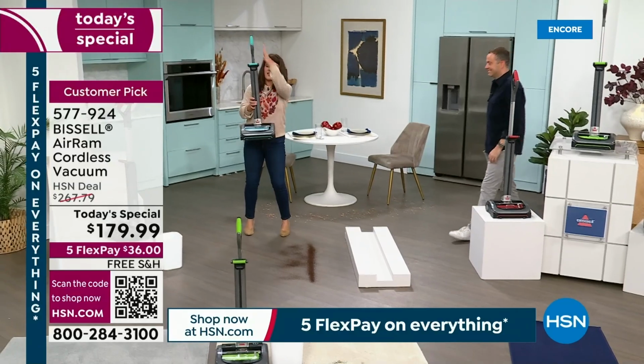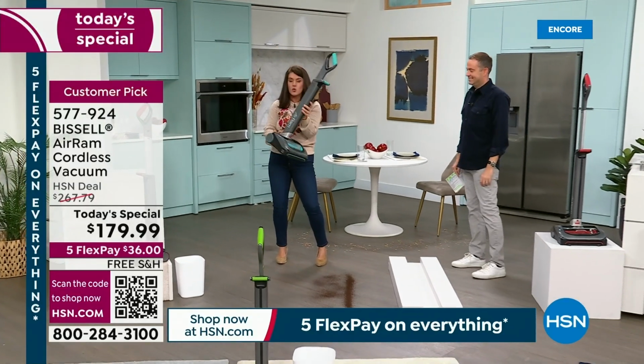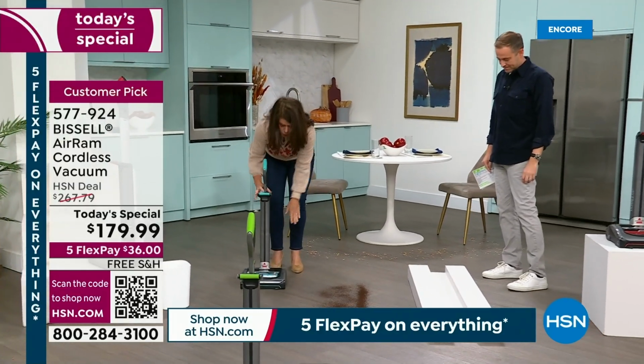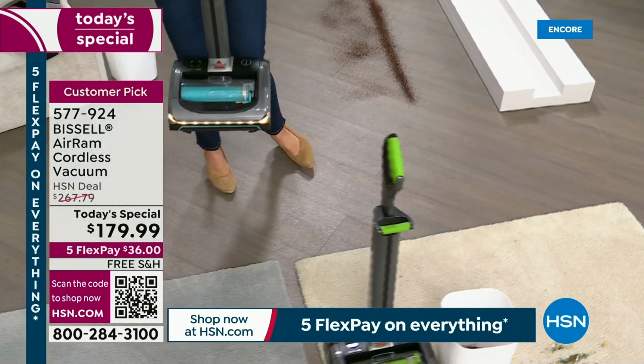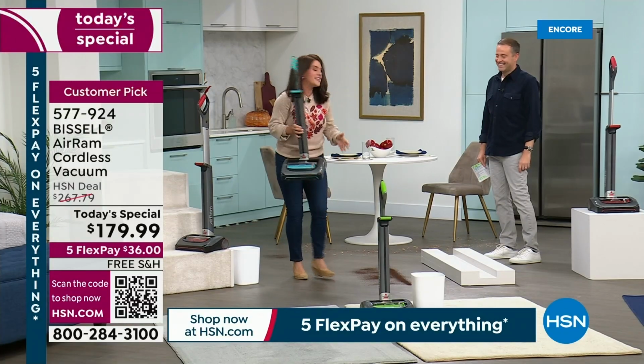It's the compression tank. It's 7 pounds. You have that 22-volt lithium-ion battery. One push of a button. There's nothing else that you have to work with. Now, again, it's not going to clean your floors for you, but it does have that compression.